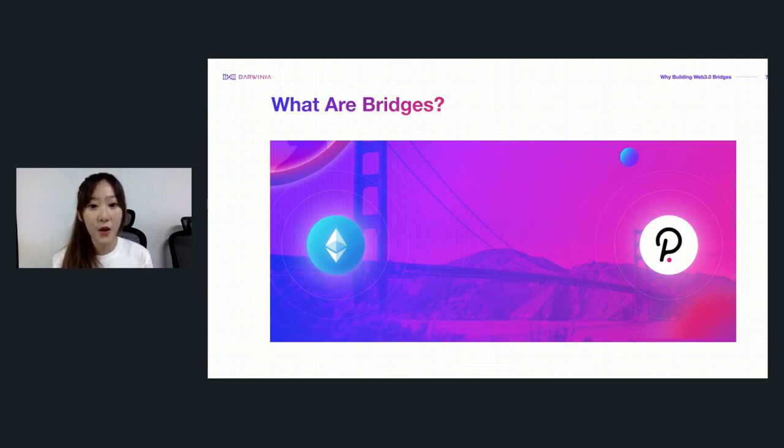Think about it: do you hold Ethereum? I would like to harvest the latest opportunities on Polkadot DeFi. Absolutely, right? But there's a bit of an issue in the crypto space. Two different blockchains can't really talk to each other. If you make an Ethereum transaction, the Polkadot blockchain won't be able to know it happened.